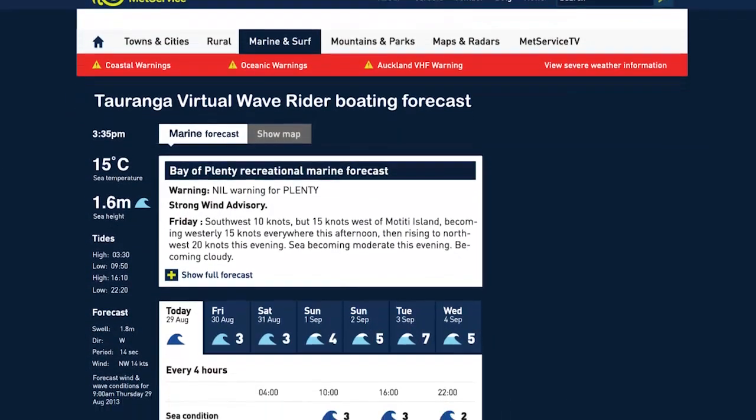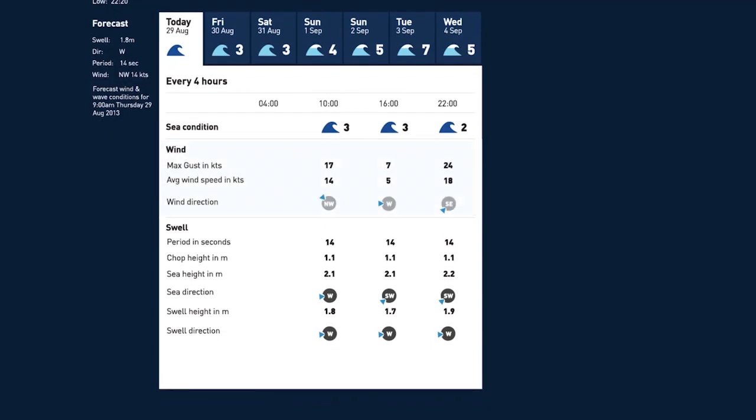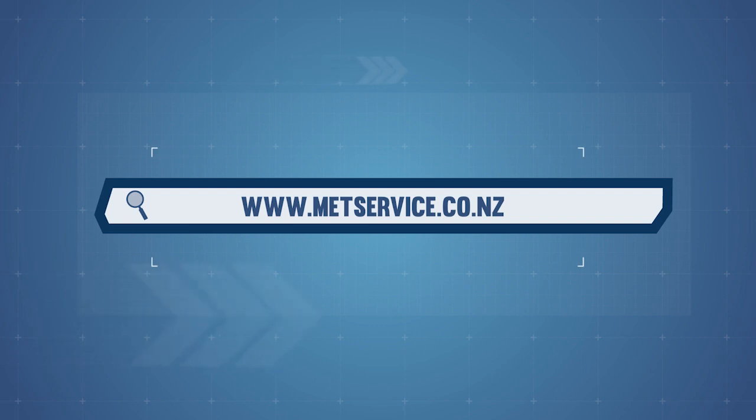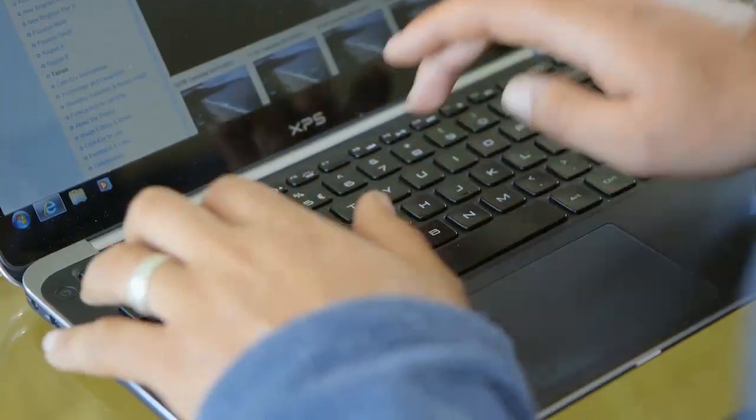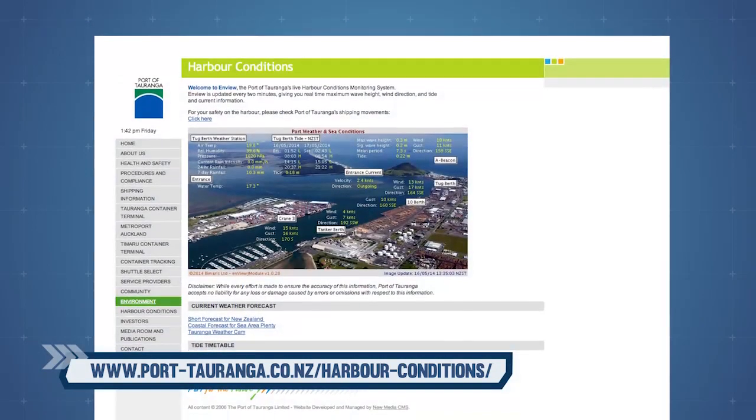Always check the weather forecast on the day you're planning to head out. There are two key things to look at, wind and swell. This information can be found on a number of websites including Met Service, or you can get up-to-date information from your local Nowcasting VHF channel. Ports of Tauranga have the harbour conditions on their website which provide a good indication of swell, current, tide and wind information.